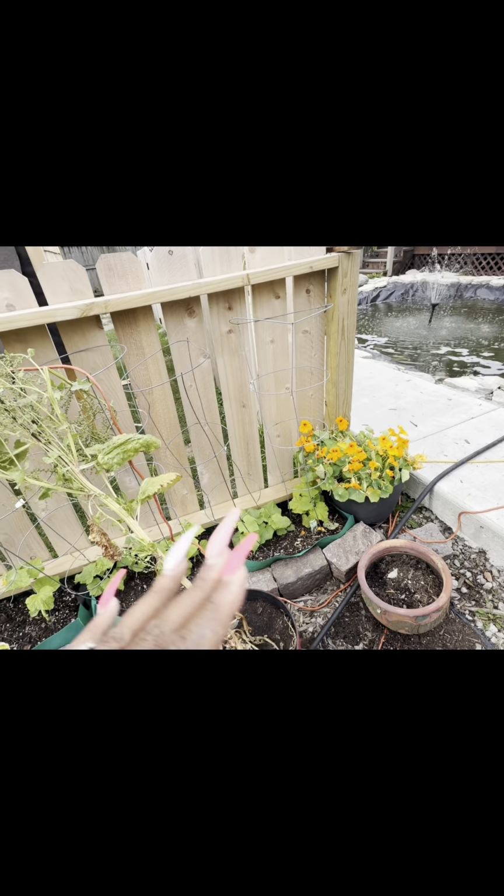Cucumbers are finally all coming up, flowering, doing really well. The rain is doing them justice. By next week, wait till you see them. The rain is going to completely do them well. I am going to fertilize everything today with the help of the grandbabies.